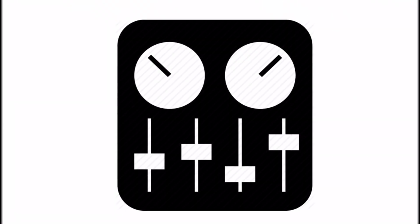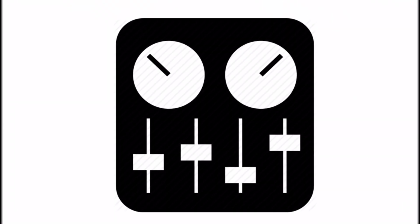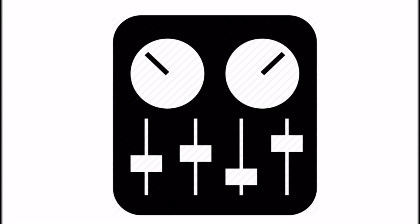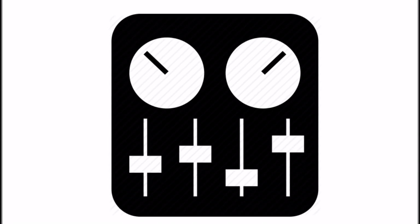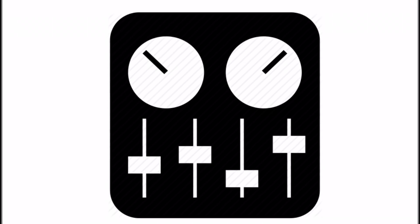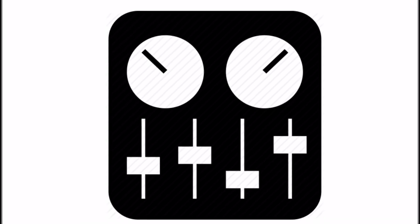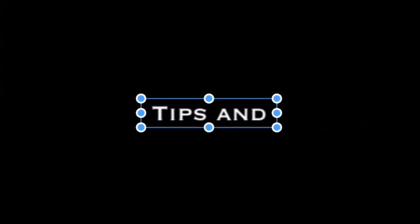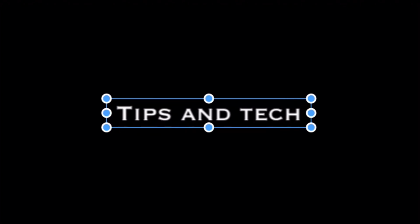Just a quick note, the purpose of this video isn't to compare different brands and models of detectors. True, different machines do better in different gold fields and on different gold types. But this video is aimed at the mental and the technique side of metal detecting. Some tips might not apply to your machine, but they can often be carried over to others.